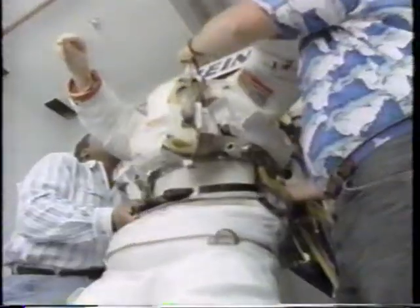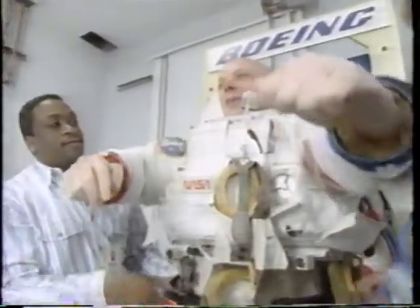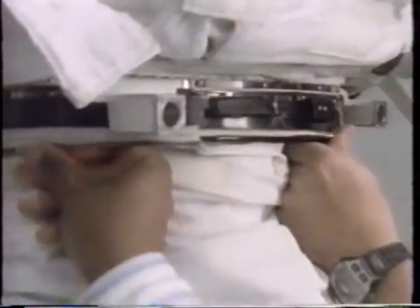All right, let's start lifting. Ready? Yep. Lift. Story Musgrave knows how to wear this $10 million suit like few others. He spent over 26 hours in it on some of the most challenging EVAs ever attempted, including the groundbreaking Hubble telescope repair mission.